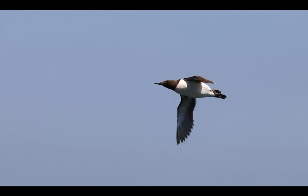So Skomer is quite a raised island. It's very raised up. It's got a lot of sheer cliffs, basically all the way around it. There are not too many beaches or bays, especially none that you can actually get to. So there is a lot of good habitat for guillemots. However, a lot of them, it's very hard to see them.